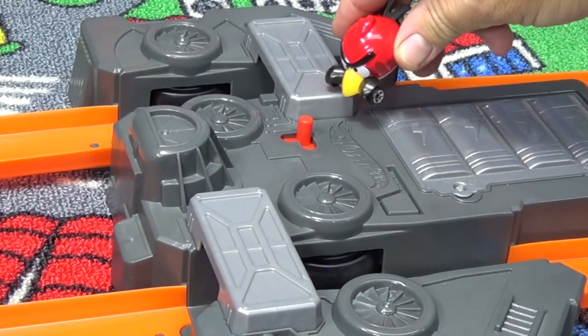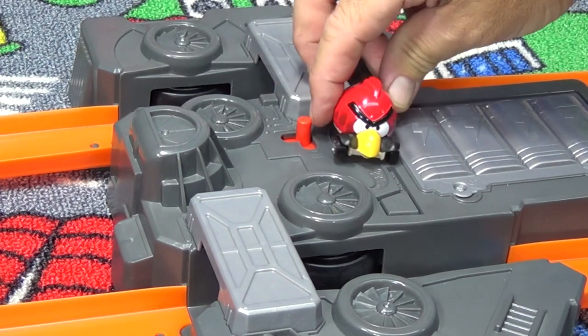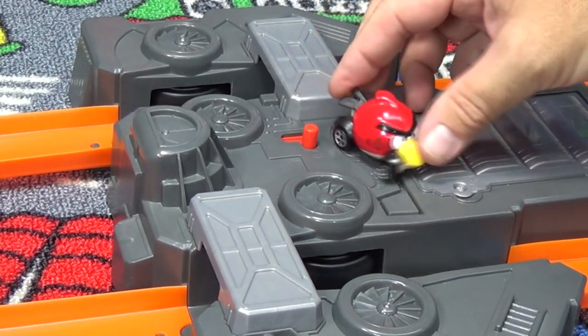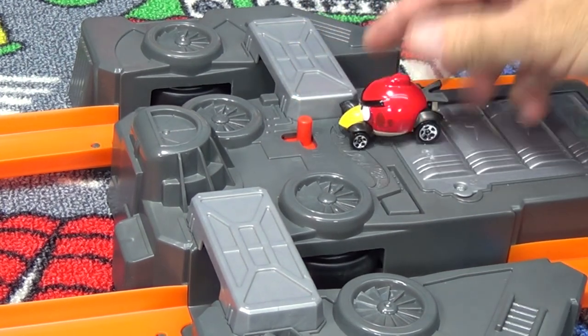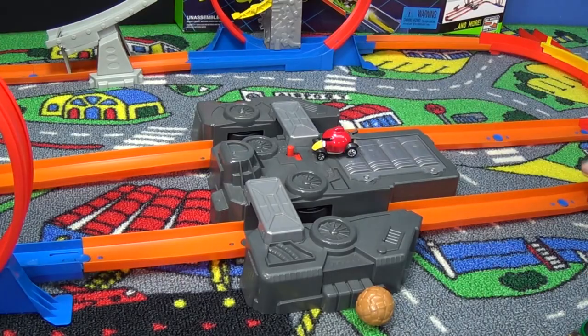As you can see, the motorized booster has a switch that goes two ways. It goes this way and it goes that way. When you put it this way, the car goes around. What happens if you put it that way? Boink, boink, boink, boink, boink.